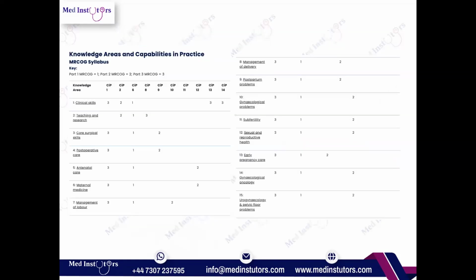So the first knowledge area is your clinical skills. These CIP points are the competencies in practice, so these are not relevant for you since you are writing the MRCOG 1 exam remotely or in your own hometown. So these areas are clinical skills, teaching and research, core surgical skills, post-op care, antenatal care, maternal medicine, management of labor, management of delivery, postpartum problems, gynecological problems.